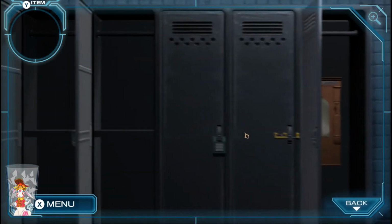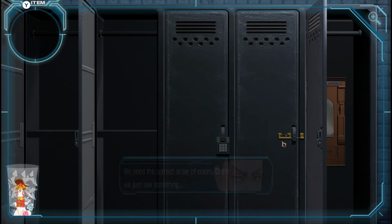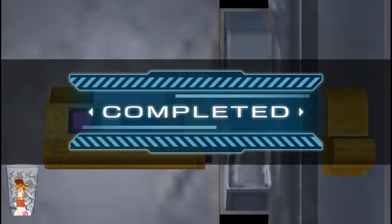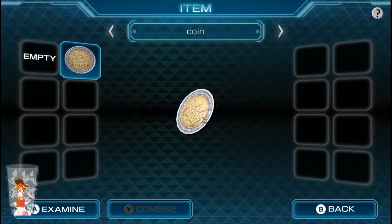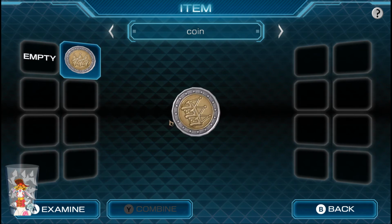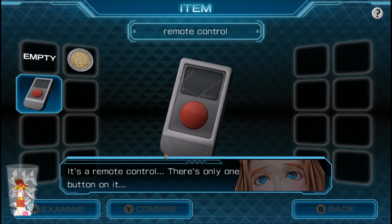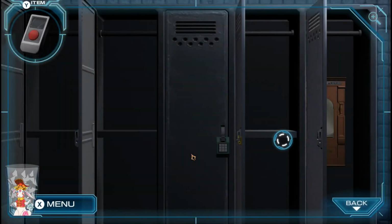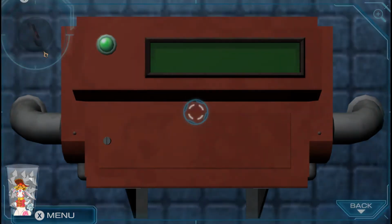Now that we've done that, nope, okay. Actually, I have to click things. And we now have a coin. And he must have gotten a really good deal on these coins, because he uses them everywhere. And a remote control. Do we want to push the button? Yep. Hell, that was lackluster. Anyway, we have a coin now.